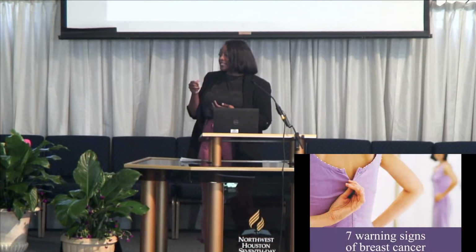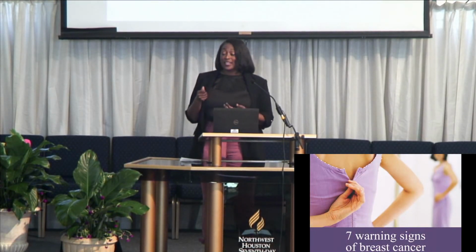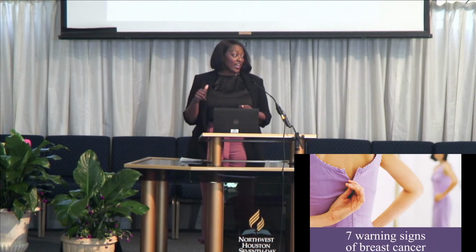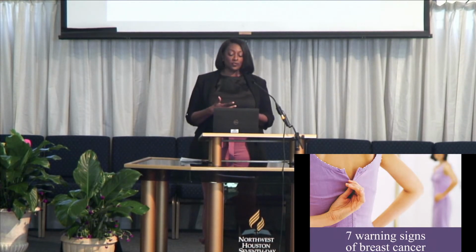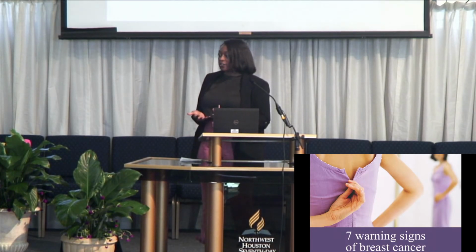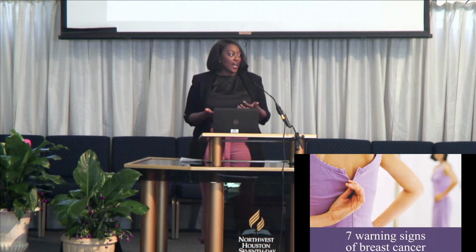If you notice that you have this kind of scaliness appearance, it's almost like someone may have put a lace over your nipple. That's something that is sometimes an indicator that there's cancer going on in the breast, and people will find that their nipple is very itchy and looks dry or ashy, but it doesn't just get better with lotion. And then, of course, if you have any nipple discharge, we really shouldn't have discharge.